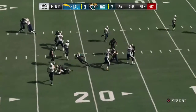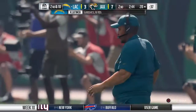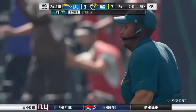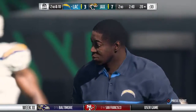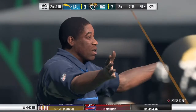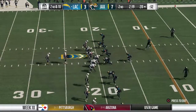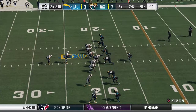A handoff as they run the counter play. Trying to run inside, but nothing there. No gain on the play there. Second down. Sometimes play calls boil down to philosophy. You know you're facing one of the top 10 units against the run in the NFL. So do you decide to keep smashing against them, or do you decide to throw the ball here? Let's go.